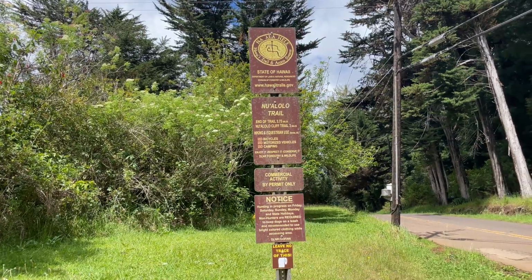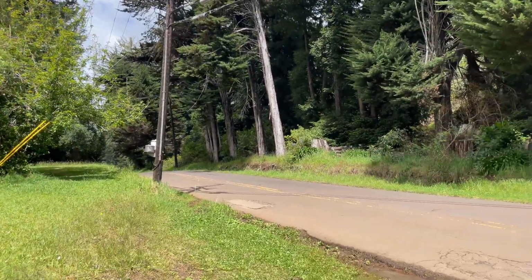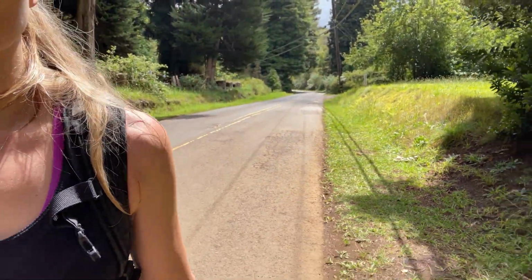But I don't know. The trail sign, I'm going that way. I got to the bottom of Nuololo Trail at 2:52 p.m. I'm hiking on the road now because my car is at the other trailhead. And it's a nice little hangout section here, so I might either eat or get water. Maybe get someone who's nice enough to give me a ride.